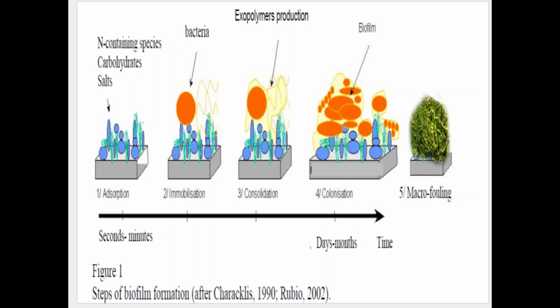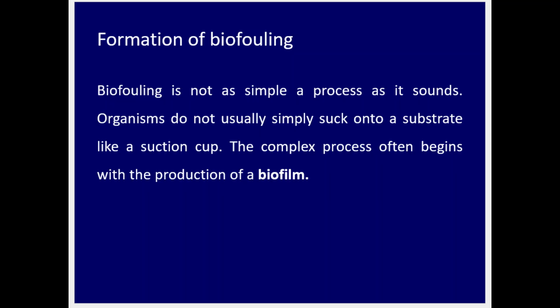Steps of biofilm formation. When a substrate is submerged in seawater or electrolyte, immediately within seconds and minutes, adsorption takes place, that is nitrogen containing species and carbohydrate salts. Next stage is immobilization of bacteria. The next stage is consolidation of exopolymers production. The next stage is colonization, biofilm consortium. And the final stage is formation of macrofouling, which we can see with our naked eye: algae, hard fouling, barnacles, mollusks, oysters, etc. This happens within 1 month's time. This is a sequence of biofilm formation on a substrate submerged in seawater. Formation of biofouling.